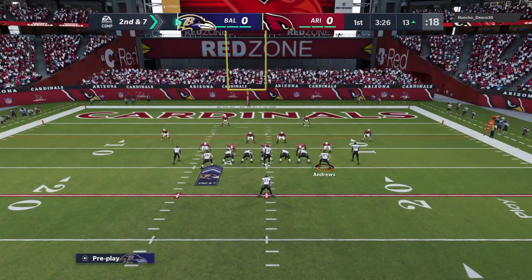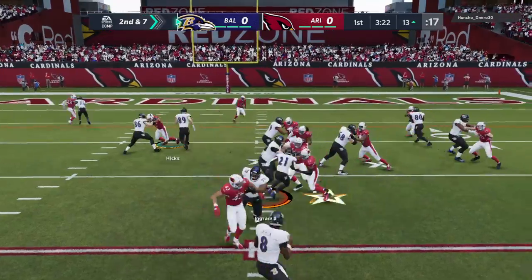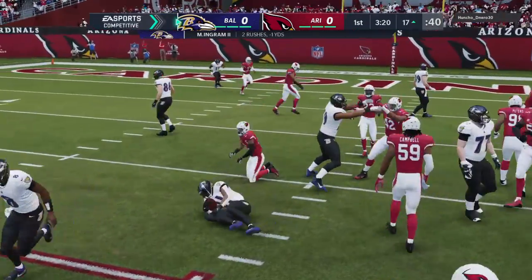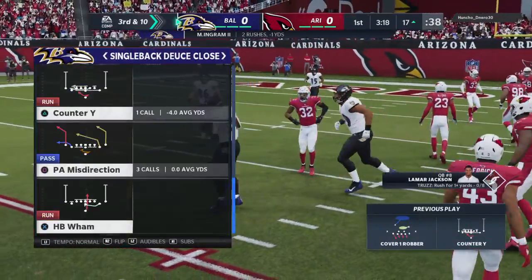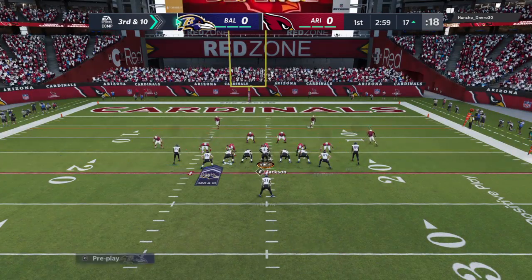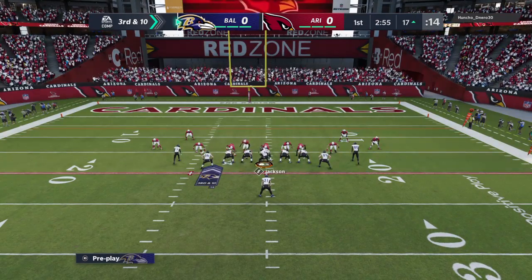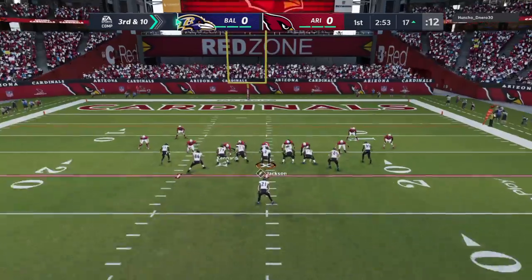Here's second and 7. On the counter, Ingram. And this play gets blown up. They'll lose yardage back at the 17. That second down play nets a minus 4. The chance of wasting this great starting field position, a real threat. This is third and long.